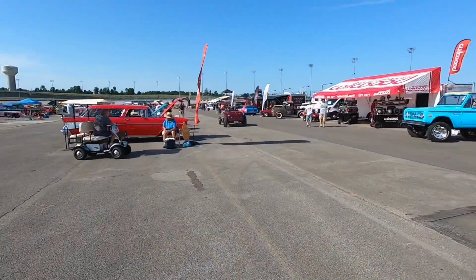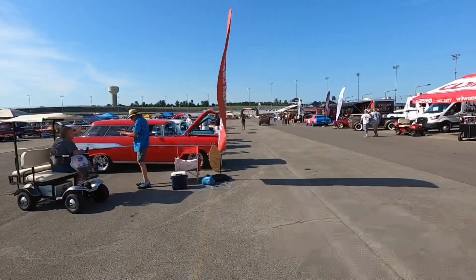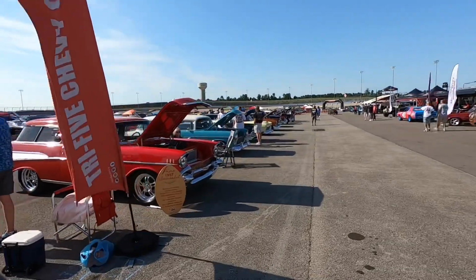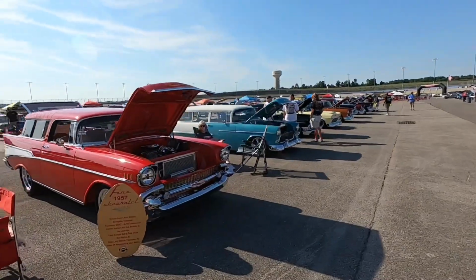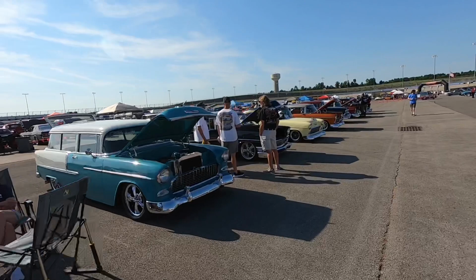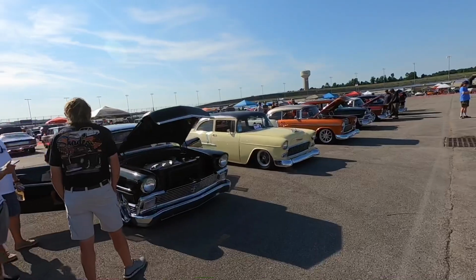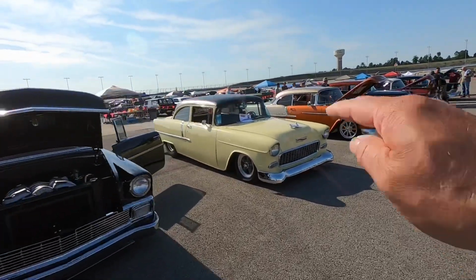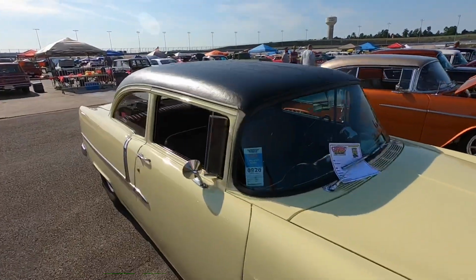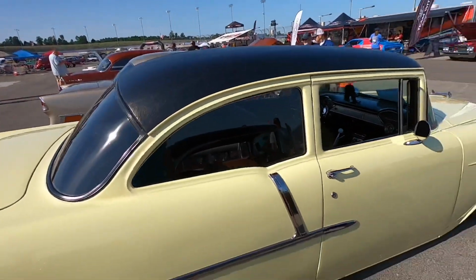Anybody familiar with the Goodguys events knows that they have special parking areas. This section over here is the Tri-5 Chevy parking section, where you'll find all Tri-5 Chevys, 55, 56, and 57 Chevys, all lined up in a row right here, parked together. There's some beautiful examples. I really dig this little yellow 55 right here. Not very often that you see a vinyl top on a Tri-5 Chevy, but it really works with this car.